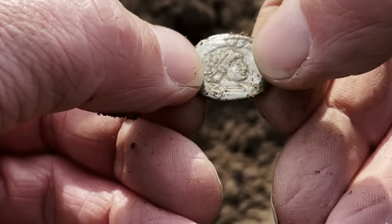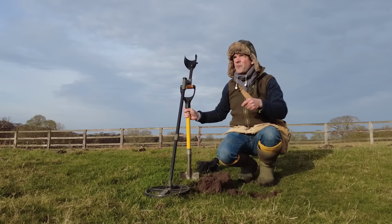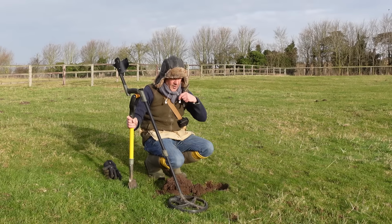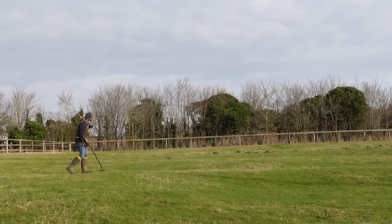But that's just wonderful. So I haven't been here very long, and already, from the last time I was here, I knew it was going to be a good field. So I'm just doing it a bit more carefully, trying not to get too maddened by the interference from the electrical fences. But we'll see how we get on.